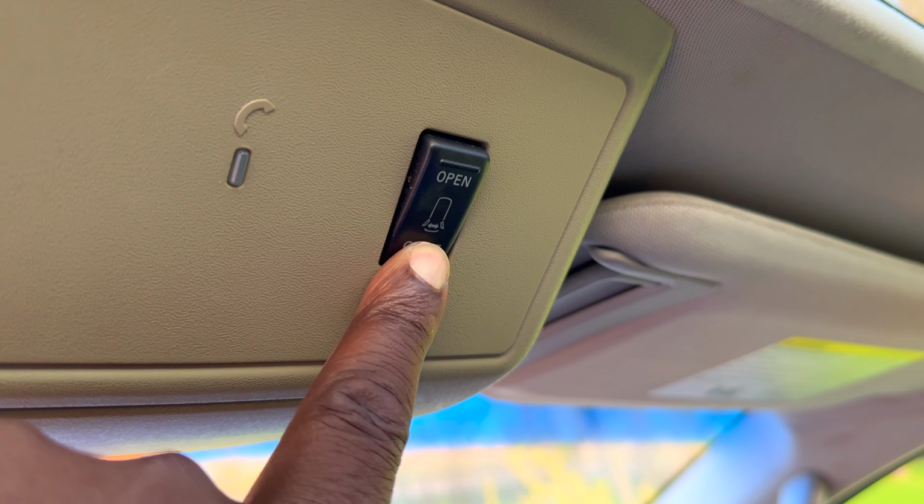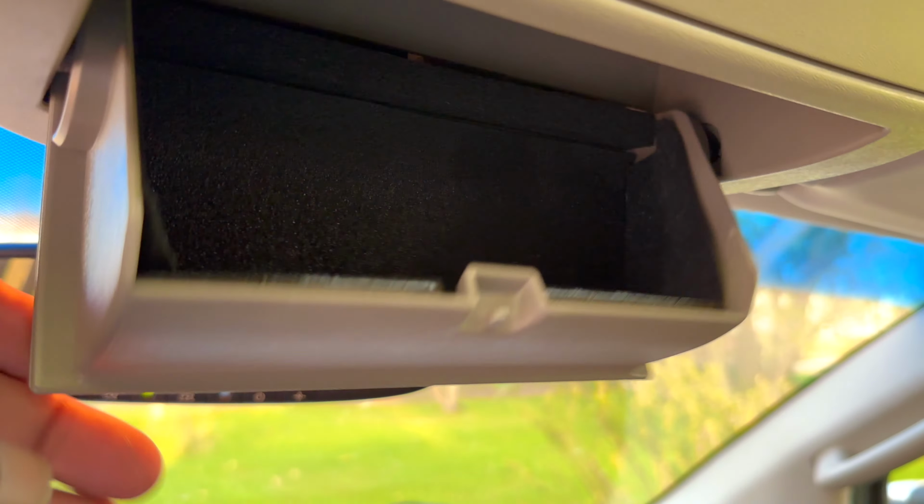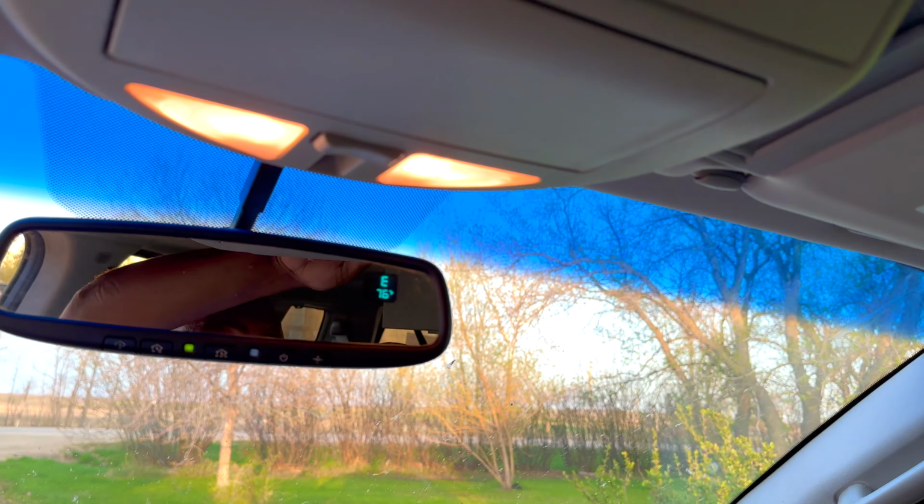Close. There. Little storage there for your sunglasses. You can close that. Okay, let's jump to the back. These are very prone to break, so be careful when you're opening and shutting the door. They're not very sturdy.